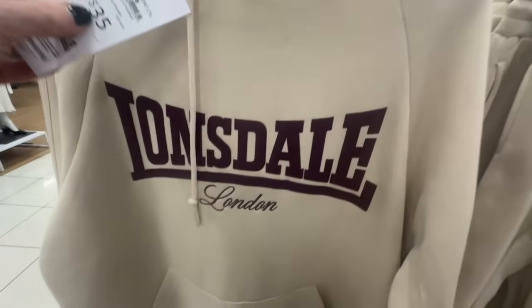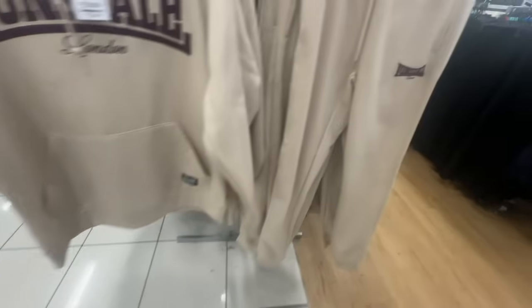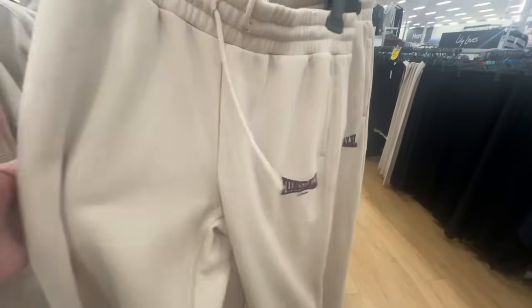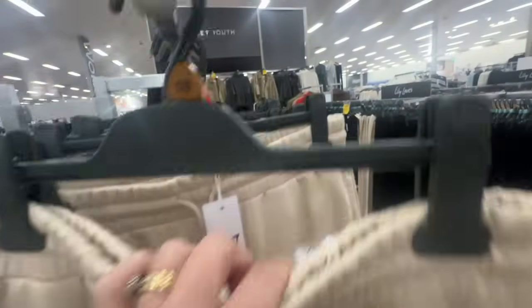Back onto the Lonsdale range. This color combination is my favorite. Beige and black. It's just so versatile. Burgundy, I already have a tracksuit like this that I bought from Cotton On that I absolutely love. But if you missed out on that one, then there's this one here from Target in the women's range. Really soft and comfortable fabric that's really cozy.